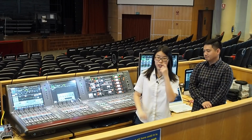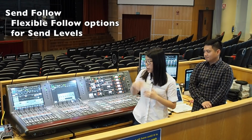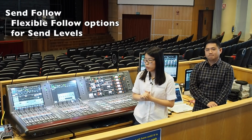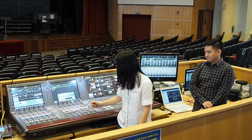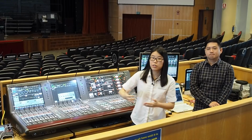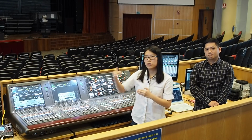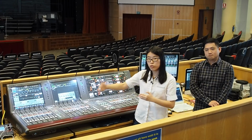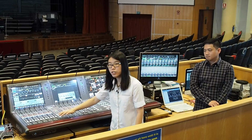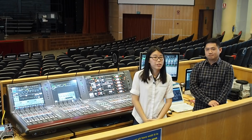There is also another feature called the send follows. So you are able to choose your send points where you want it to follow. In this setup, you can see his mix buses. Certain mix buses are going to his FOH and certain mix buses are going out to his live mix. But for both of them, we want a different send point. So with that follow function, he can actually choose to follow the on and off, your fader, or he wants to follow the DCA. So it is very, very convenient for him in that case.